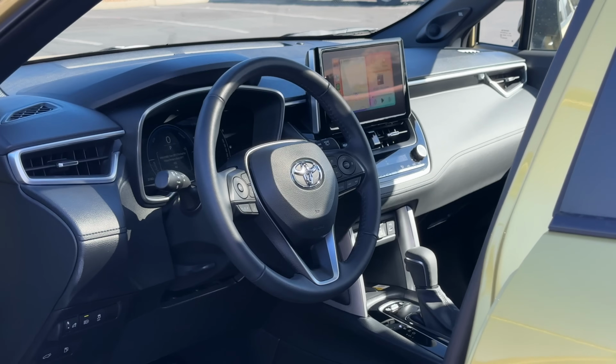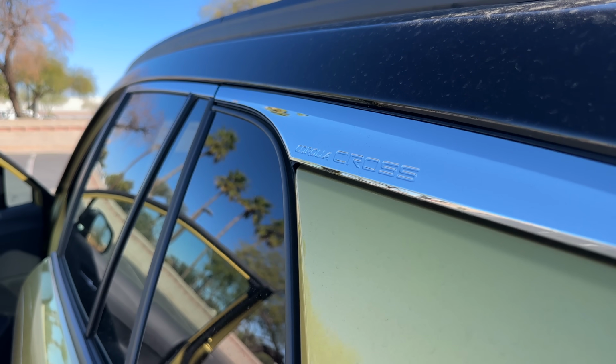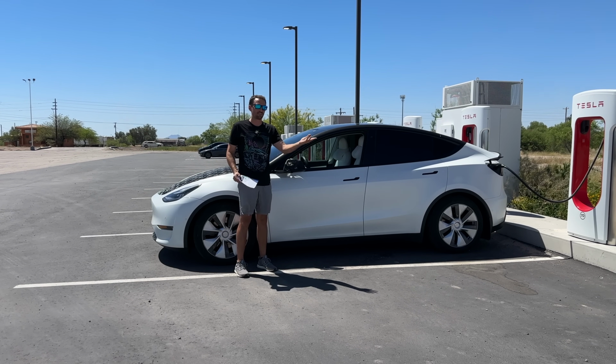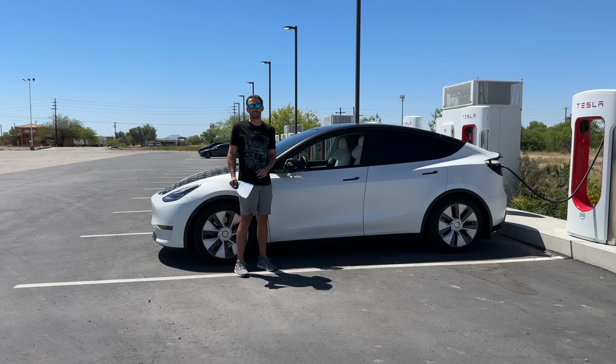Now, the benefits of the Toyota: no charging like I'm doing right now. It has Apple CarPlay built into it and it's wireless. You can go further faster because you don't have to deal with charging. And there's dealers all over the place, so servicing them, you don't even have to go to a dealer. There are third-party networks all over the country, all over the world that can service Toyotas.